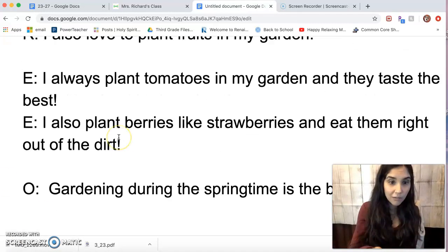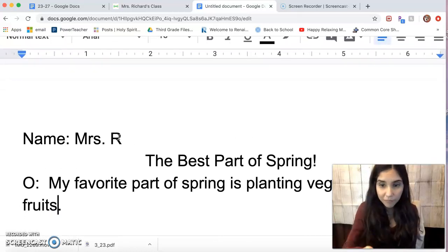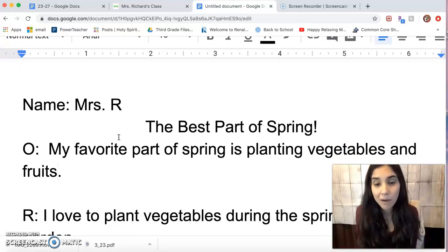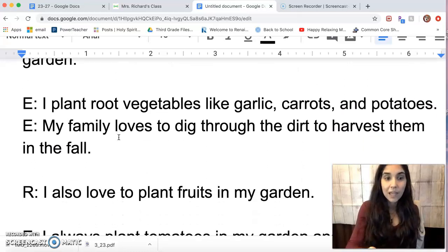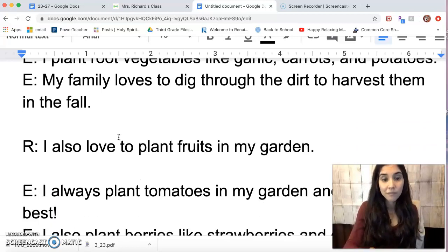So I've already written mine. So let's go through just one part by one part. Okay, so the best part of spring. So my first O is the best part of spring is planting vegetables and fruits. I love to plant vegetables during the springtime in my garden. I plant root vegetables like garlic, carrots, and potatoes. My family loves to dig through the dirt to harvest them in the fall.